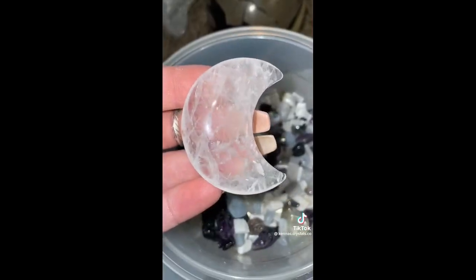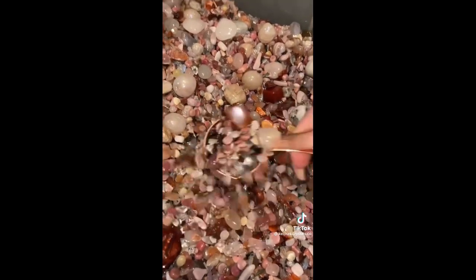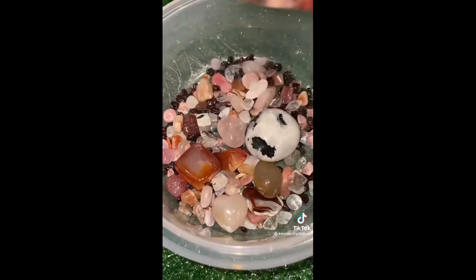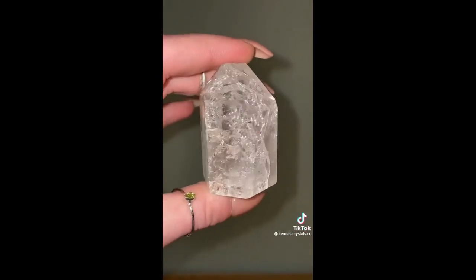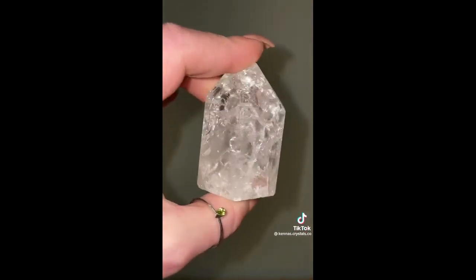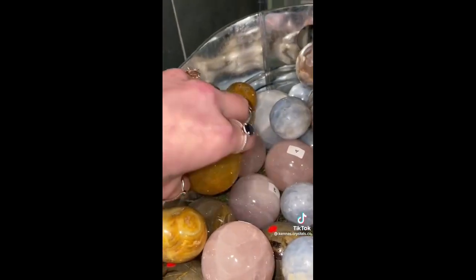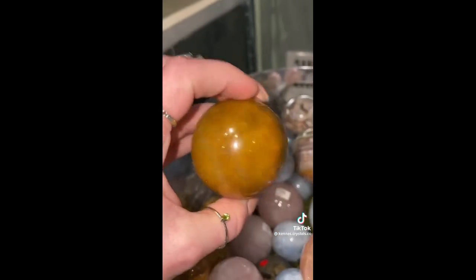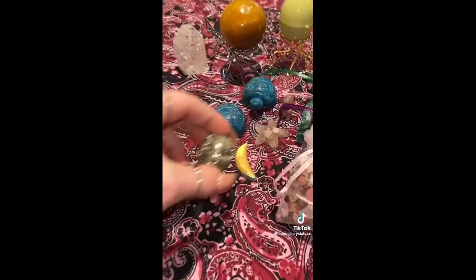She got a beautiful clear quartz moon. She also got love confetti. And here are the highlights. She also got a fire and ice quartz tower. It's also known as rainbow quartz or crackle quartz. She got a golden healer sphere. And a high quality pyrite tumble.